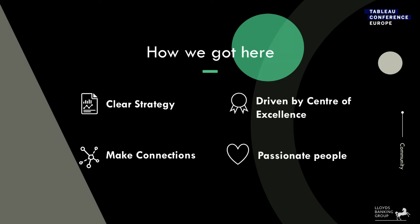So, clear strategy. Tableau was our strategic reporting tool, which made it really easy to go into areas and say, this is what the group wants us to be doing. Build Tableau into your strategy. See what you can do by saying to the execs, actually, you're not going to have a PowerPoint deck or an Excel. I'm going to deliver this to you on an iPad in Tableau.